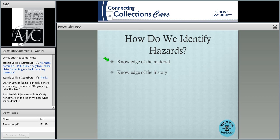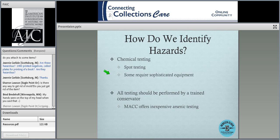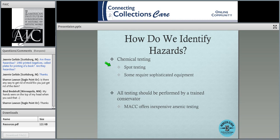We can identify hazards in a couple of ways: by how we know the material, by the history that we know. We can do chemical testing, either spot testing or using some fairly sophisticated equipment. Testing should be done by a trained conservator.